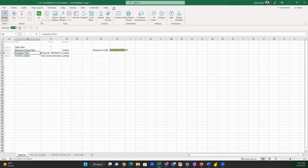And then as we go through, we have our build out tools, everyone. We have different tools in your tool belt, right? We have the NL function. We have the fast financial features. I'll talk about this later. Report options, report wizard. You'll see me use that one later as well. Browser, sorry, snippet, pivot table. So again, just different tools in your tool belt that you have to build out effective reports and dashboards.